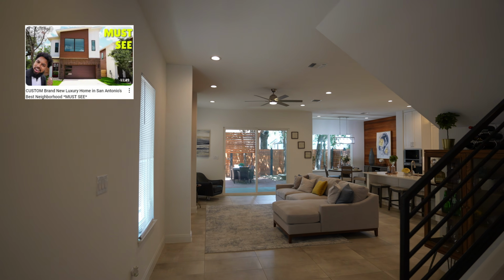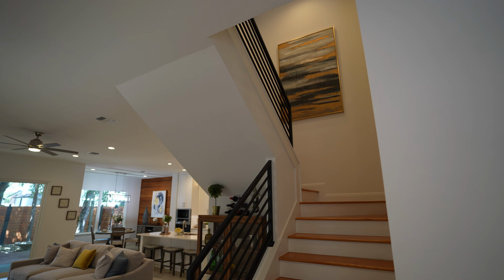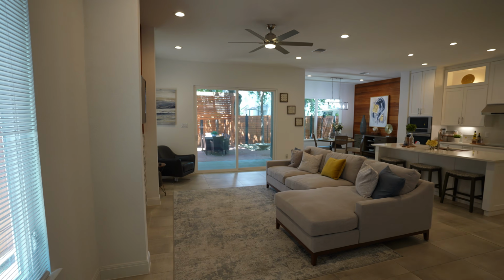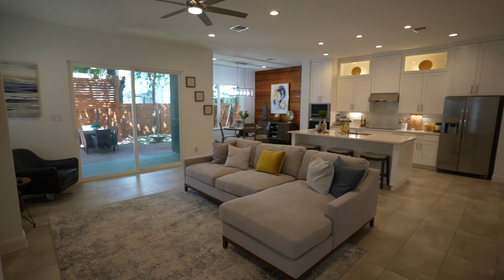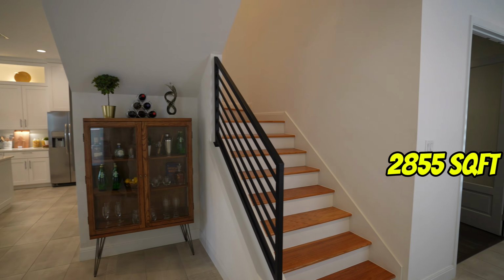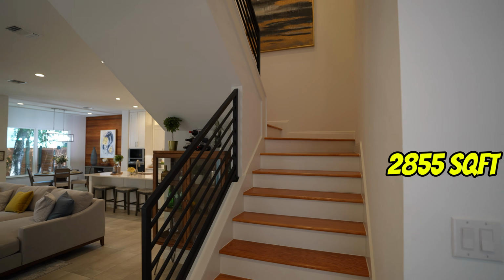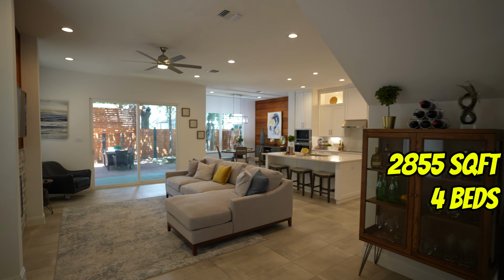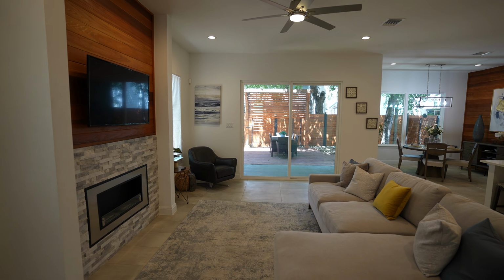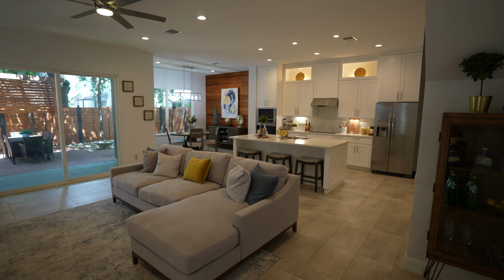We saw a townhome not too long ago that was at a similar price point, which we'll talk about here in a second, that honestly didn't have as nice of finishes, in my opinion, as well as the space in here is huge. This is 2855 square feet. Upstairs, up these nice, gorgeous stairs, are going to be 4 bedrooms. You're going to have a half bath down and then an additional 2 bathrooms upstairs. You have 2 balconies, a back patio, and just a ton of really nice upgrades.